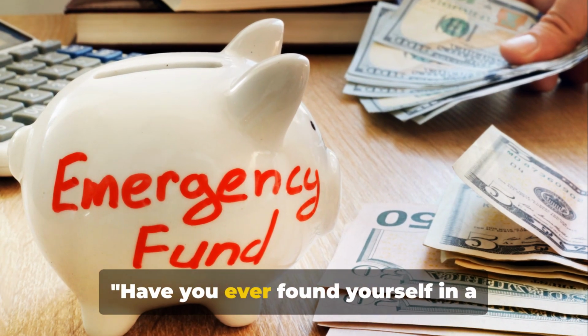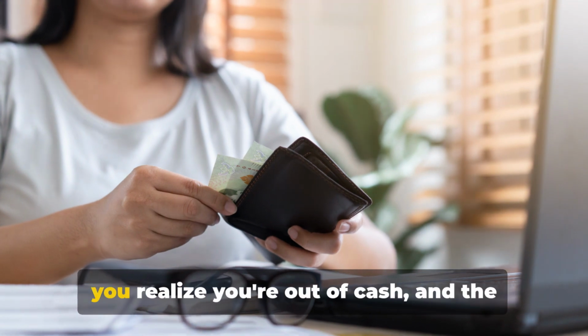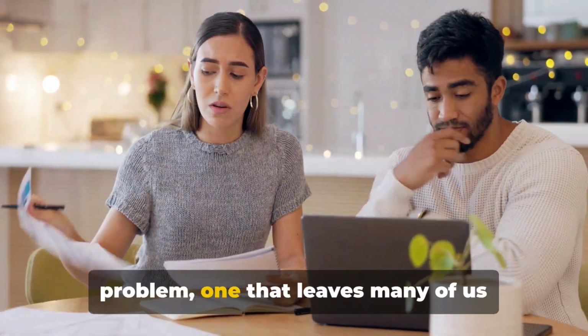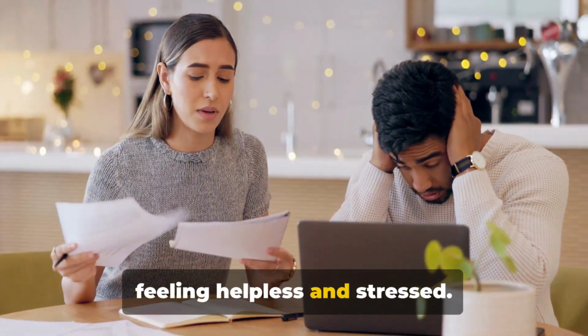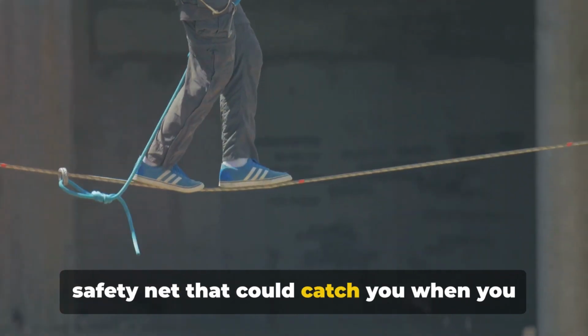Have you ever found yourself in a financial crisis? Felt the panic rising as you realize you're out of cash and the bills are piling up? It's a common problem, one that leaves many of us feeling helpless and stressed. But what if there was a solution? A safety net that could catch you when you fall?